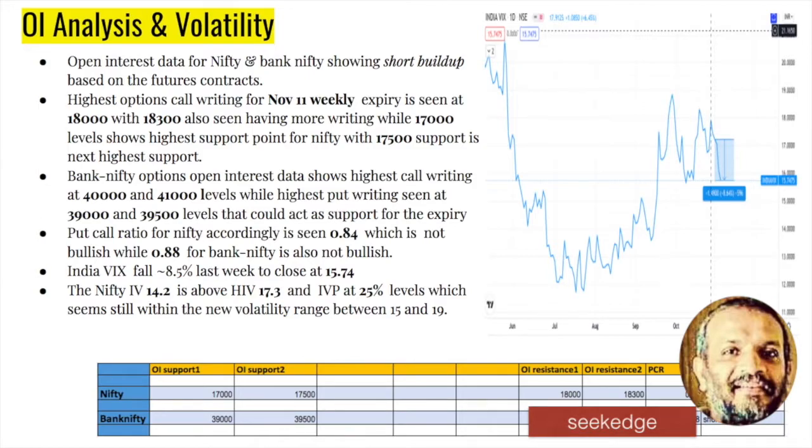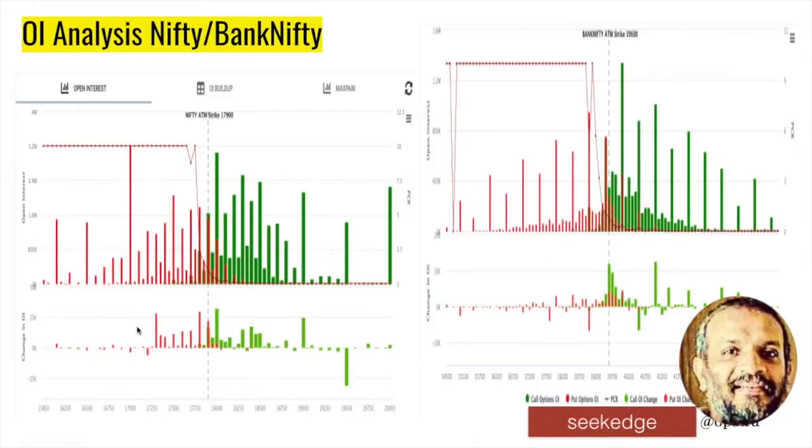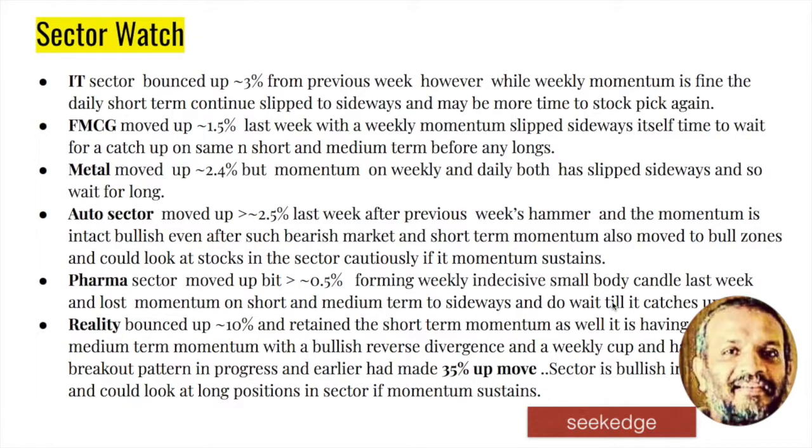Yes, so the range is based on the open interest here. This is what we are talking about. On the left is the Nifty and on the right is Bank Nifty. You can see the huge writing at 18K and huge writing at 40K, and the supports down there. So unwinding has not happened much. Supports are there, so the fight is for 18,000 and the fight is for 40,000.